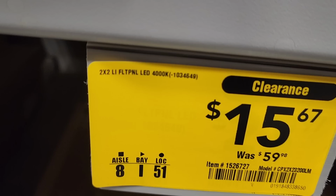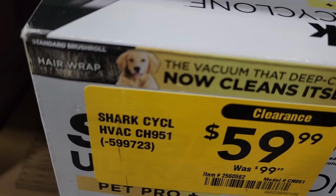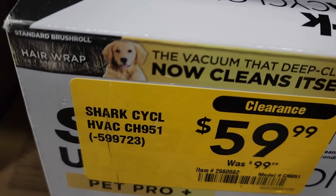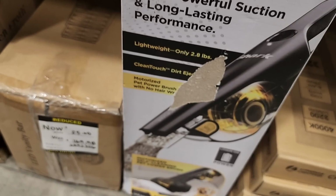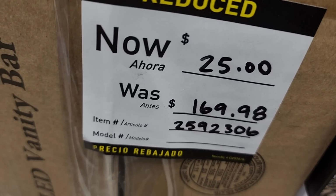Alright, we got this one. This one's a LED 4000K. $15, maybe a shop light. Who knows what that is. You got a Shark vac, $59 down from $99. So that's pretty nice. And then you got this one, $25 down from $169.